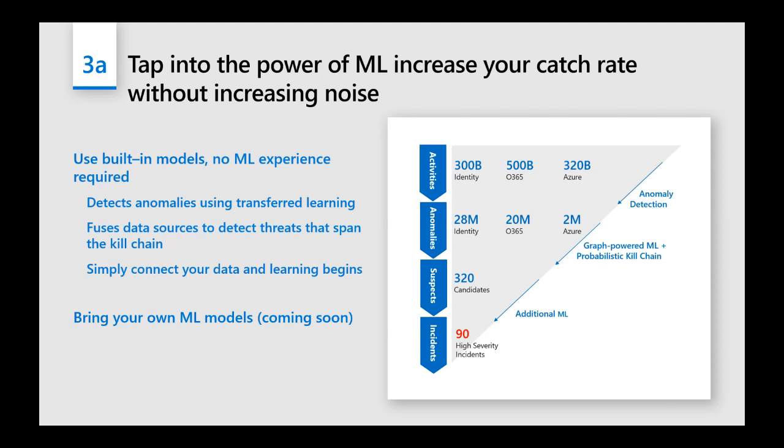With the built-in models, there's really no experience necessary. They're already set up and already integrated throughout the system. It will automatically start detecting anomalies, and you'll benefit from transfer learning. As these models evolve and grow, you simply get the benefit of that. It does fuse data sources so that it will span various domains, and allows investigations to follow the kill chain, so you can see the full impact of an attack. You can simply connect your data and the learning just begins. The ability for you to bring your own ML models will be coming soon.